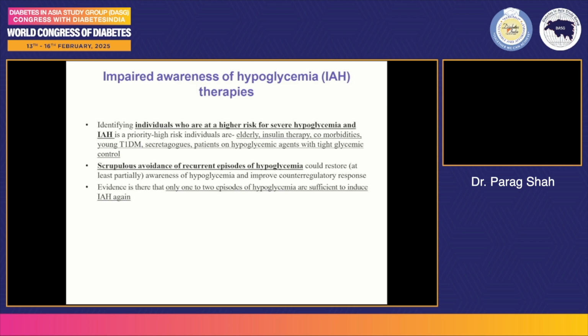Number two, if somebody develops hypoglycemia, because many patients would ultimately require secretagogues or insulins, and newer agents also have a chance of hypoglycemia. After one episode of hypoglycemia, the likelihood of a second episode is there. So for at least a couple of weeks, make sure that the patient does not develop a second episode of hypoglycemia. If there is any suggestion that the patient is not able to recognize hypoglycemia, try to have more liberal standards for hypoglycemia.